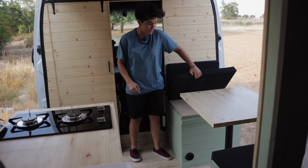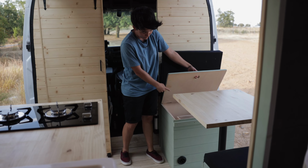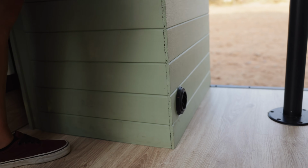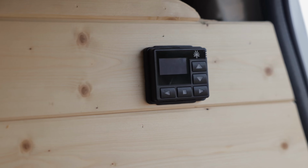Here we have some storage space where the owner keeps the dog food, and also at the back we have another room for the heater, which is a Planar 2D, and then we have the exhaust down there and the control panel up here.